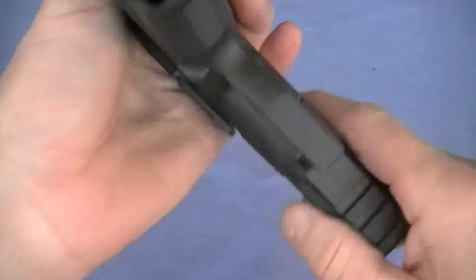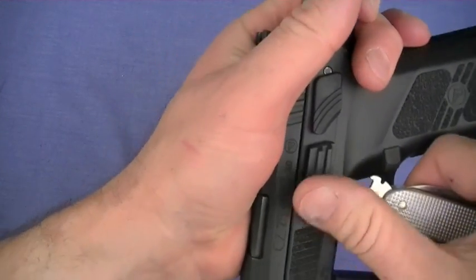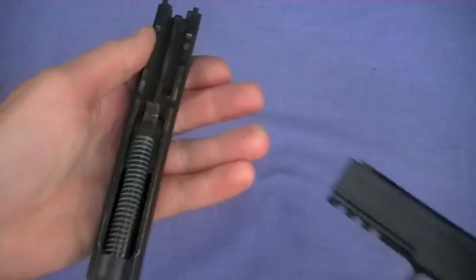There we go, tap it, raise it out just like that. And I'm going to keep that retracted. Swiss Army knife comes under, and I pop it out. You can do that with your fingers, just easier that way. And then you just slide the rail off like that.